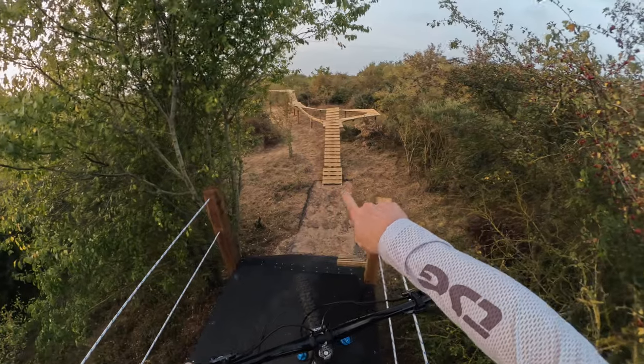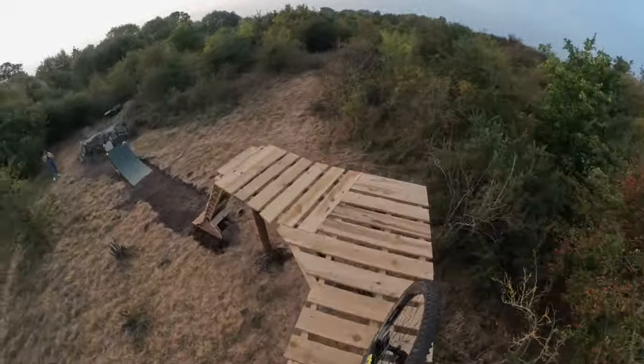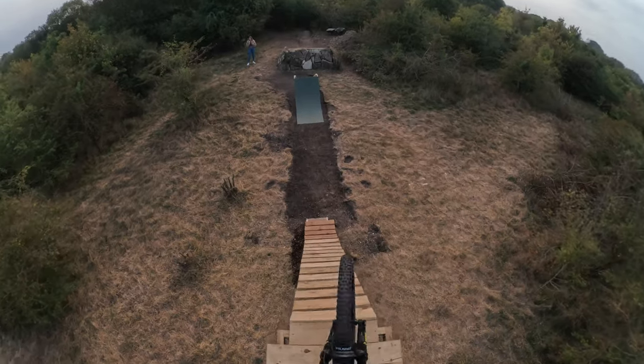Let's get on with this speed test for the jump. Okay, then up here, this has never been ridden before. Okay, this is the speed. Oh, it's tight.